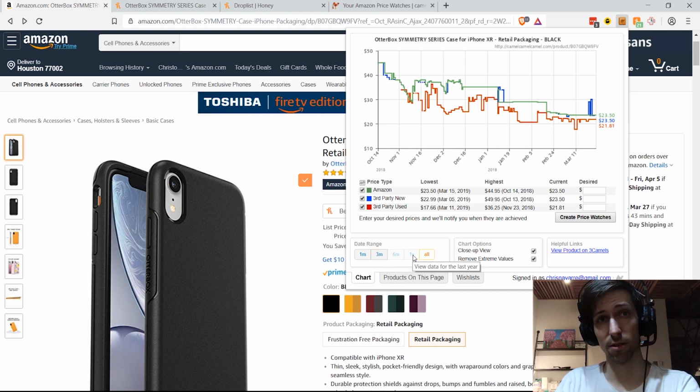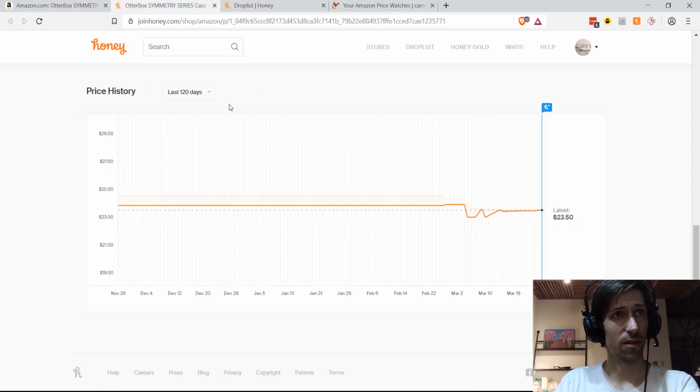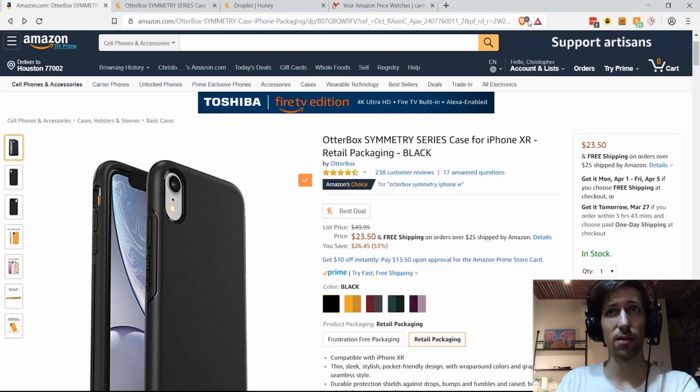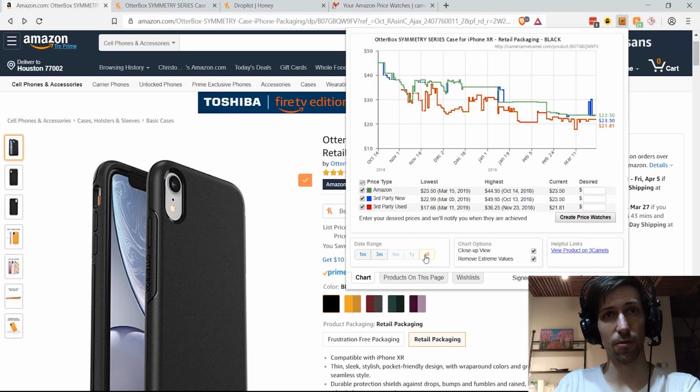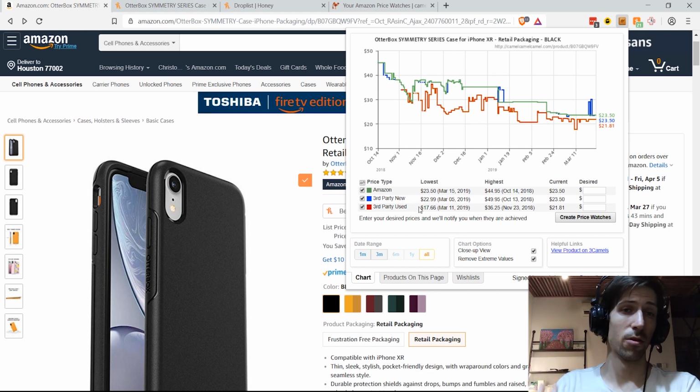Join Honey can actually only do 6 months as far as I know. Let me double check that. So let's go over here. And yeah, the price history is 120 days on Honey. But you can obviously go further than that. I'm not actually 100% sure what the max range on Camelizer is, but I guess it can go over a year at least, if not multiple years. And you can look at not only the Amazon price, but you can also compare third-party new and third-party used.